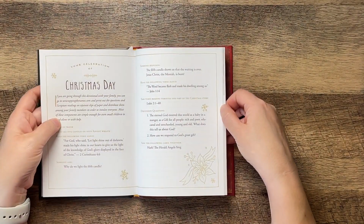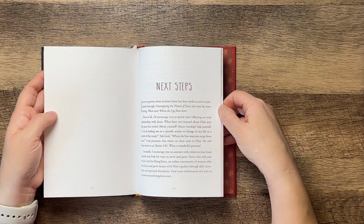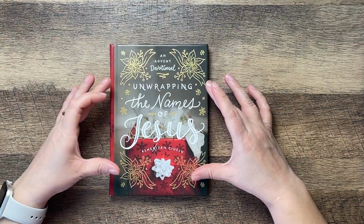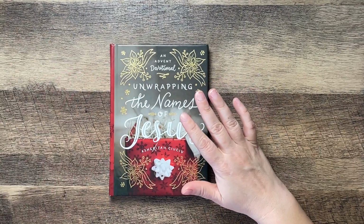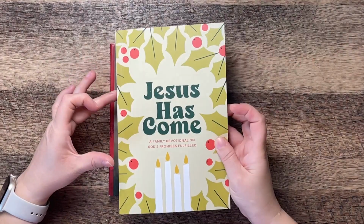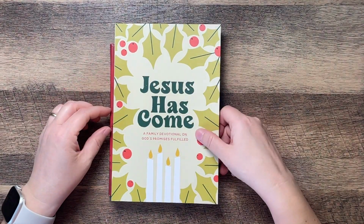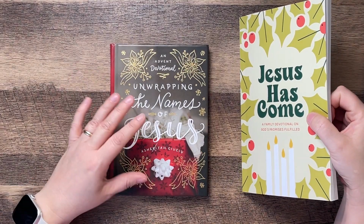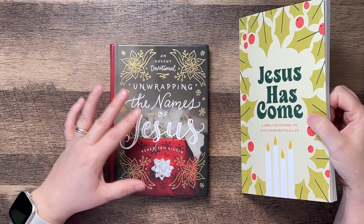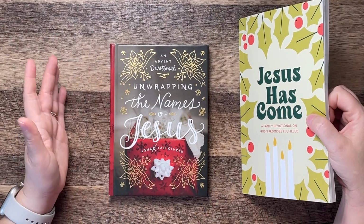And then it does have a little Christmas Day section, which I think is really nice. Yeah, so this is another resource that we have used. Now, I don't know if I will use this in addition to this year, if we will just use the devotional from Jesus Has Come and then maybe choose some of the other activities that we've enjoyed over the past several years from this devotional as well.